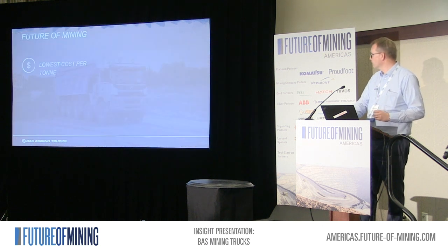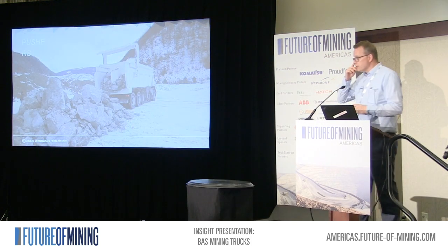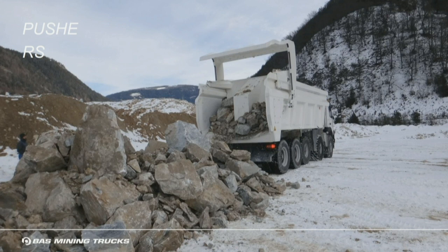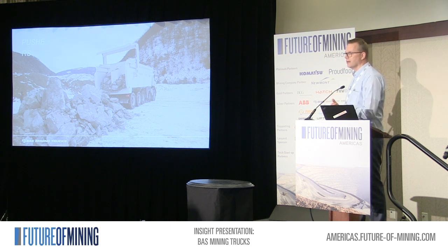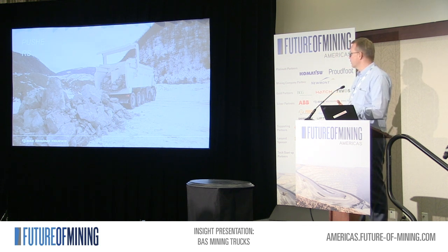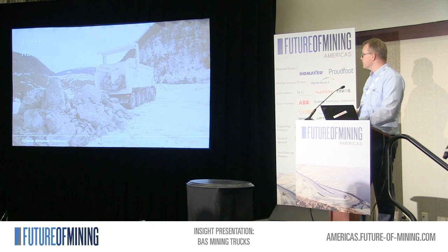Next one is safety. This truck is a pusher truck. When you have a tipper truck, for every dump cycle you have to raise the body, so you have to shift the center of gravity. With the pusher truck, the center of gravity moves, but not the height of it. So the truck is very stable, even when you are at a side slope. So designing a truck that is even safer than a normal tipper truck was key to the success of BAS mining trucks and key to the success of these companies.